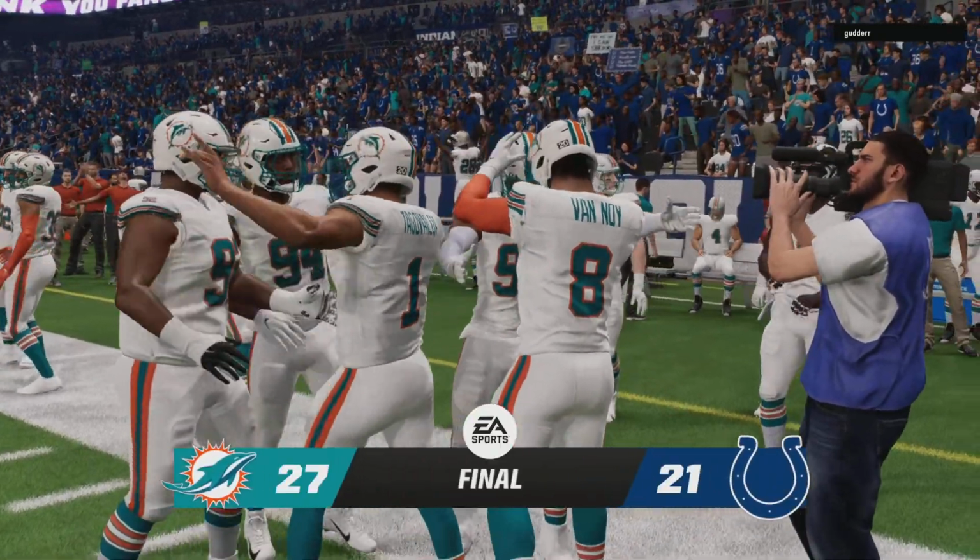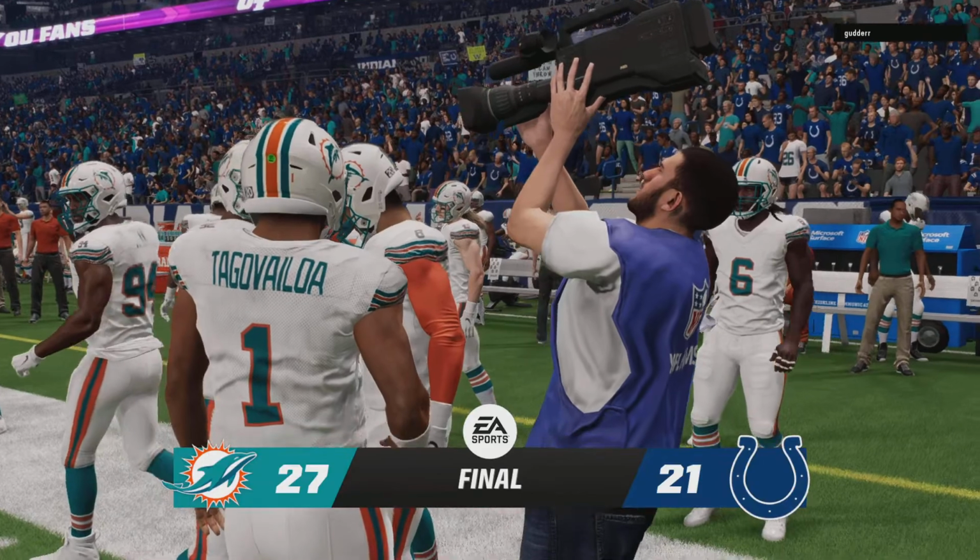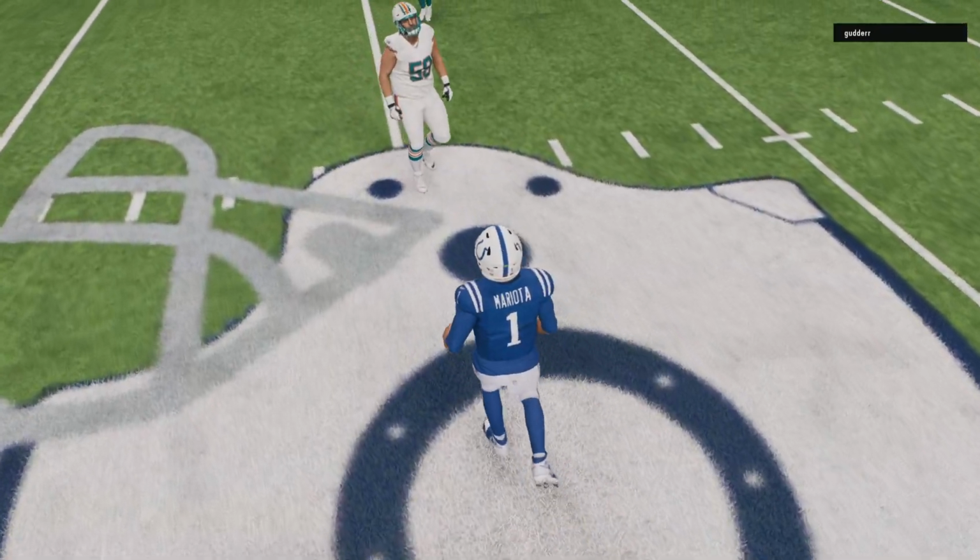So it's a win for the Dolphins here, and it was a strong performance by Tua that helped lead the way. Yeah, he really had.